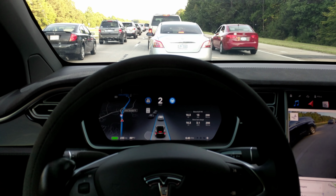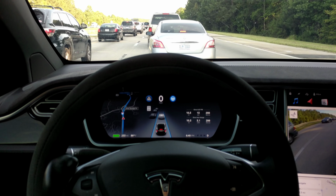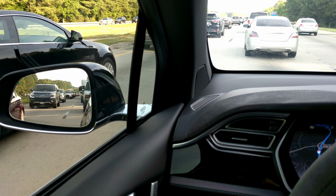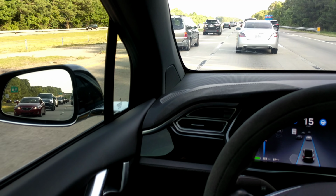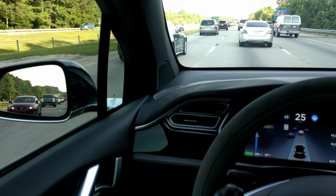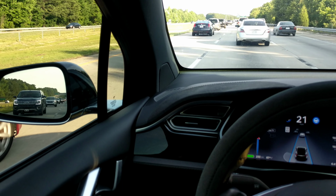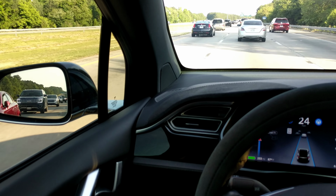I think we're coming to a stop here. And you know, I haven't had to touch the wheel at all here because I'm using the AutoPilot, buddy. Also trying to keep it focused on the traffic instead of my display panel, but it's hard to do that. My camera keeps wanting to focus on the display and not the cars in front of me.